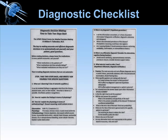I actually brought some here today, so if people are dying to have a copy, I have a few here to show you. But this is what it looks like. And I pass it out at the beginning of attending rounds on every rotation.